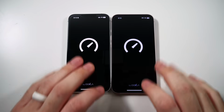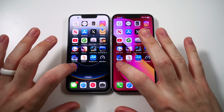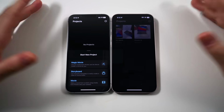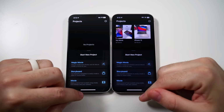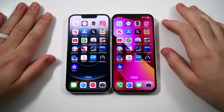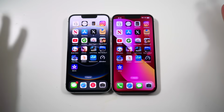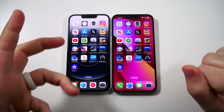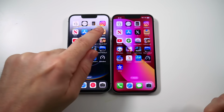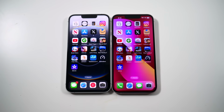Let's go into speed test, and that was faster on the left, and iMovie, and that was faster on the left. Again, we did have a couple videos in there that could have changed it, but you've seen throughout this entire app test right here, that the 16E was loading almost everything faster except for the basic apps, which don't really require any power. They're built in natively to iOS.